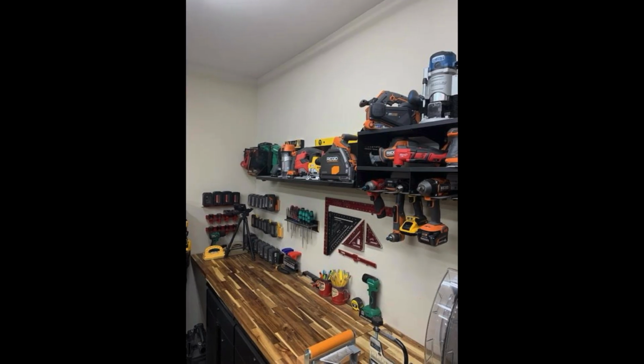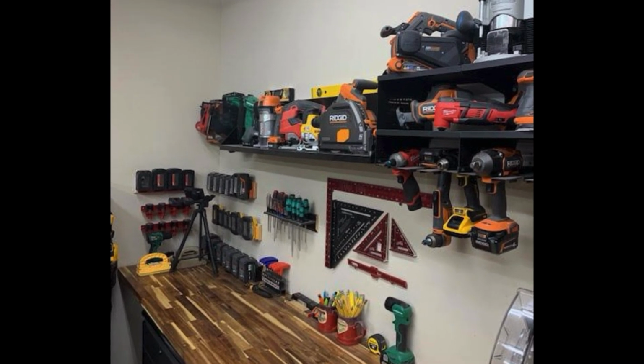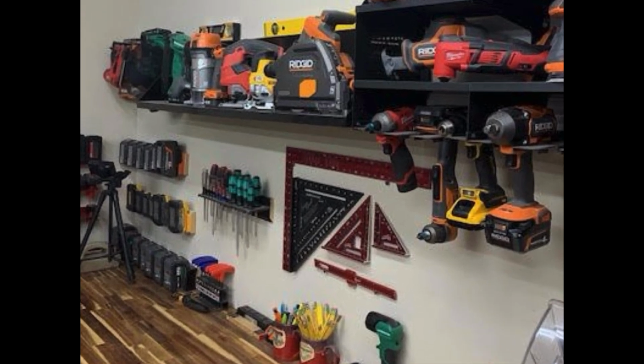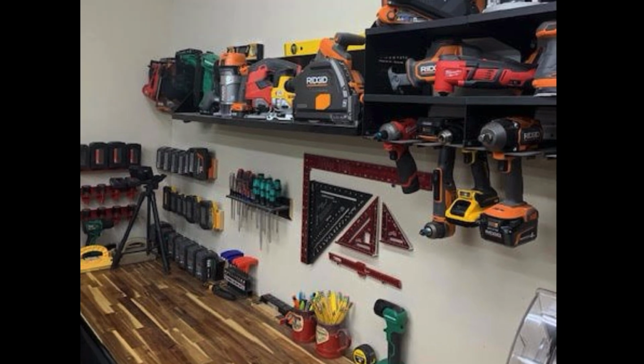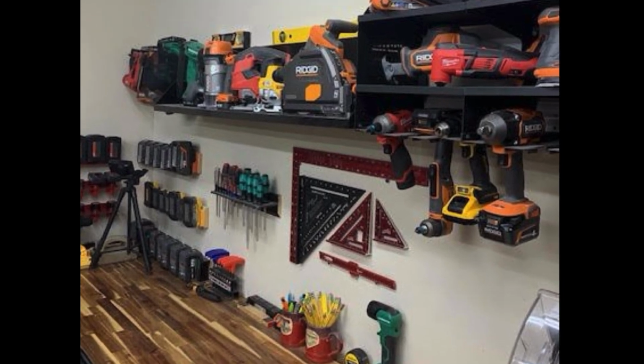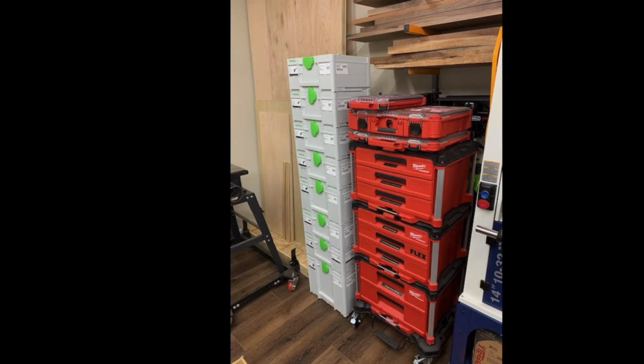Next picture looks like he's got the Rigid track saw, M12 batteries, M18 batteries, DeWalt, Flex, Rigid, Vera screwdrivers. Let's see, Milwaukee speed squares. I don't know if that's a Woodpecker down there below that. I've got a generic brand that works out really well for me, but he's got that. And then that looks like the Milwaukee frame and square as well. So he's got those there.